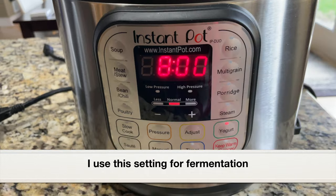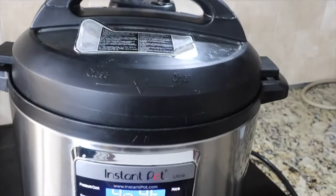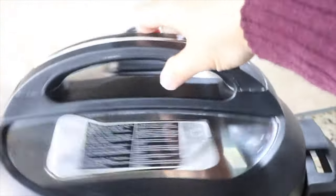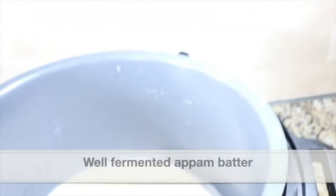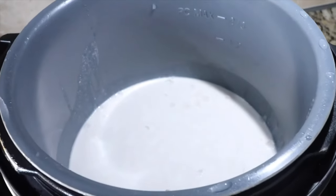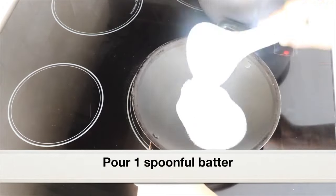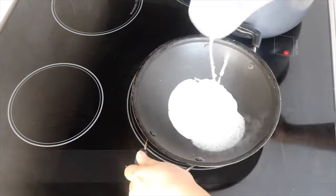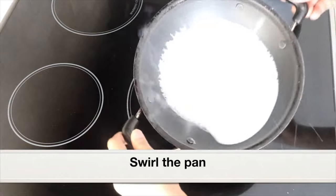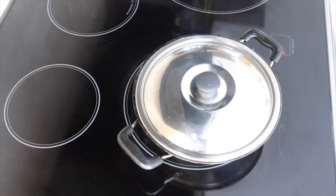I usually use the setting for fermentation. In Indian cooking, some of the dishes have to be fermented, like dosa and appam batter. Here is the batter for appam, or South Indian style rice crepes, that's fermented in the instant pot yogurt setting. I kept it in the yogurt setting for 10 hours overnight, and here is the well fermented batter, and I'm going to make appams. The appams will turn out beautiful and soft with crispy edges, and it will just melt in our mouth.